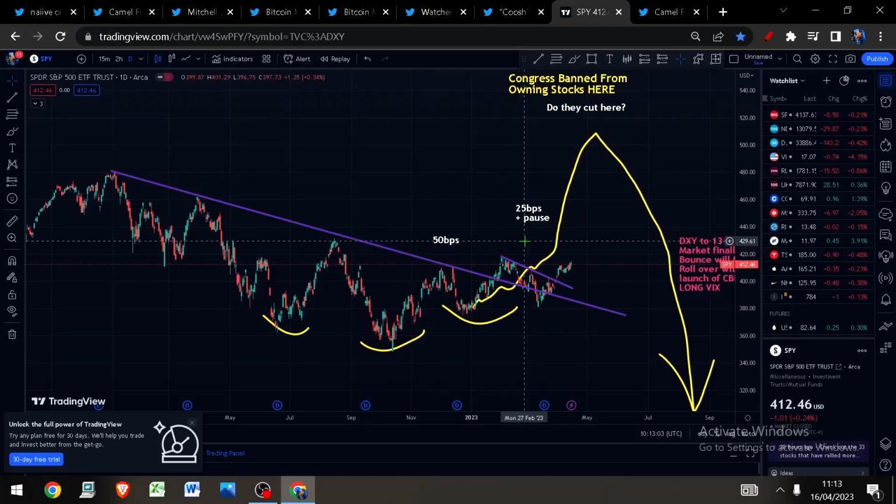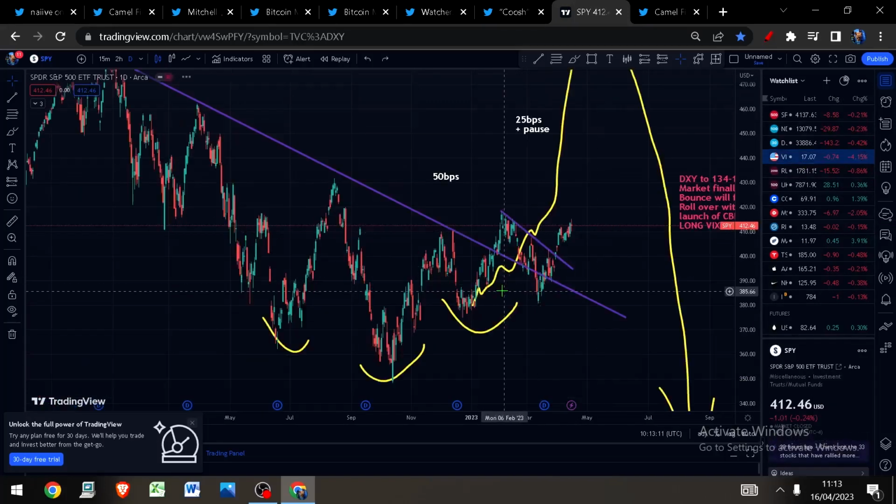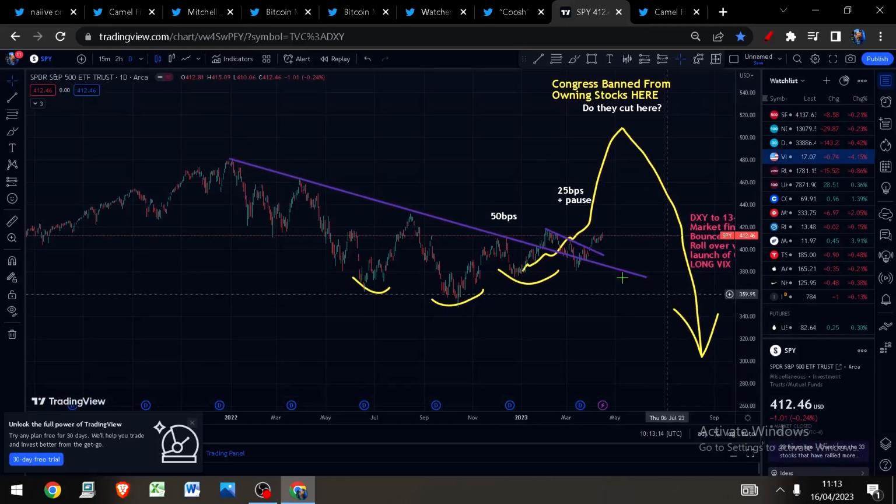Now, I don't know. As always, I never know anything. But so far, the VIX, the dollar, everything is compressing. The dollar should come off. So I think everything looks set up for us to see this big blow off top move in the markets.